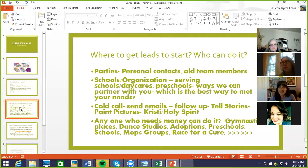So that's just kind of an idea that I present. And I think that I've gotten a lot of my Cards for a Cause that way too. Cold calls is another thing that you can do, but it is very important that you follow up, just like anything else. You're going to call these organizations. You're going to get told no, and a lot. And that's just part of the problem. Part of the problem is you're going to get told no a lot, but you have to get used to hearing it. But the following up thing, I think, is the most important thing.